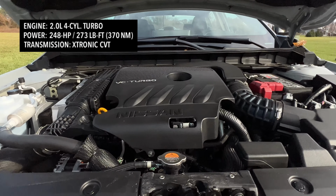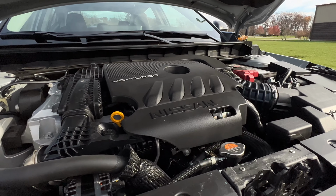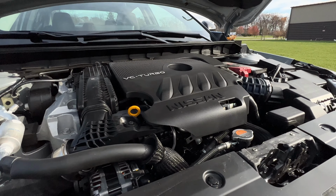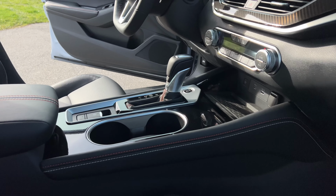Now, while you can get all-wheel drive for an extra $1,400 on the Altimas with the non-turbo, the VC Turbo is only available with front-wheel drive. That said, they all get a CVT transmission that Nissan calls Xtronic. And if that's something you don't enjoy, you might want to steer clear of the Altima. Personally, I'm not a huge fan of CVTs, but I don't think it holds the Altima back that much, at least in the VC Turbo form.